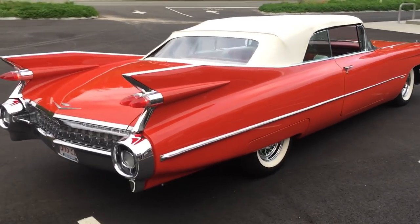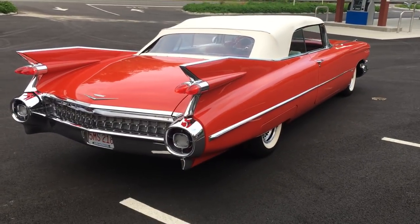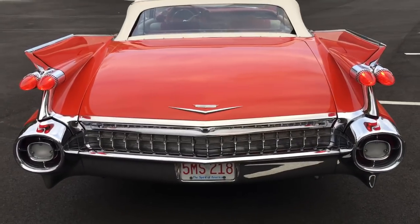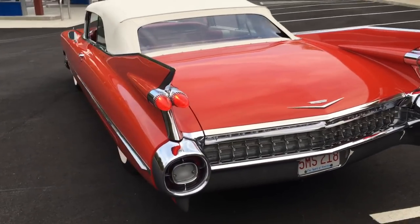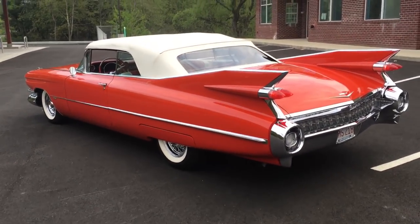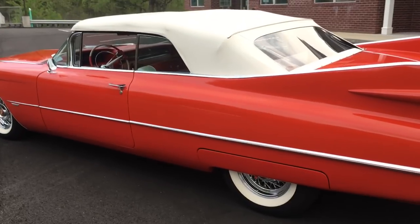So here I am enjoying it now. It's a beautiful car. Gorgeous red, white top, red, white leather. Factory AC car. Ice cold air. This is a nice car to cruise on a warm day with the top up, the windows up, and the air on. As crazy as that sounds, that's normally what I do when I put the top down come time to show it.